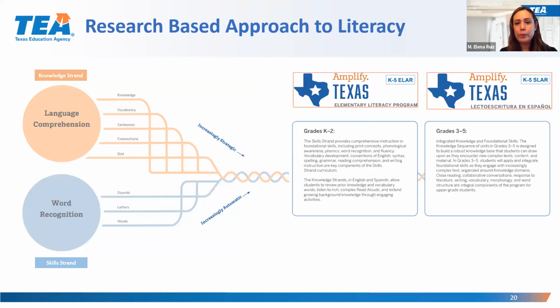So now that we know that the science of reading tells us that in order for students to get optimal results from our reading instruction, language comprehension and word recognition must be working hand in hand. In other words, the recognition of sounds, letters, and words integrated with knowledge, vocabulary, sentences, connections, and gist are the makings of the most impactful reading instruction for students.